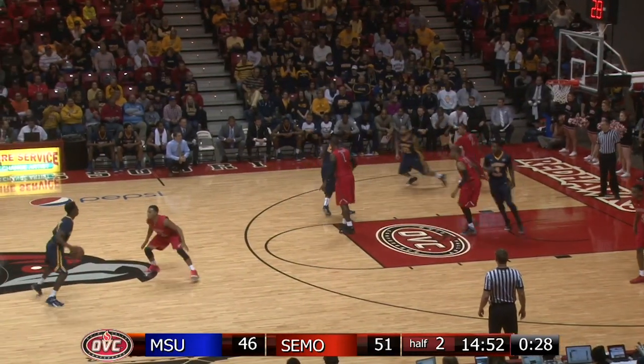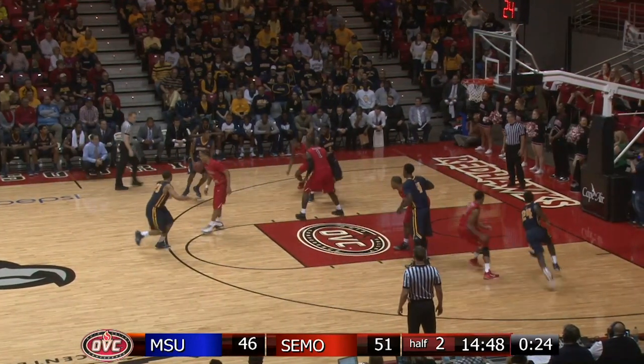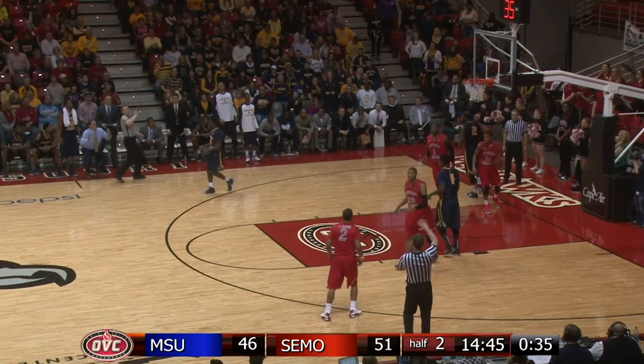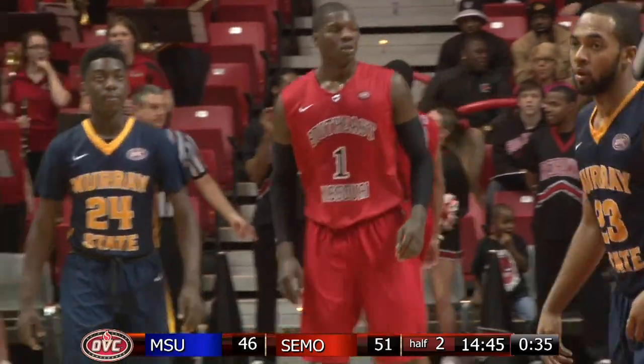Hidrick Flomo between the circles. Finds Seymour. Open for a brief look. Down to Moss. Moss 3. Hits the side of the rim. Bounce over the backboard. It's out of bounds to Southeast Missouri.